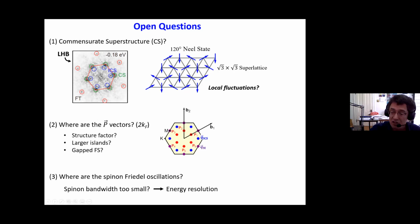The third thing I will mention is the Friedel oscillations, the spinon Friedel oscillations. What we see are not Friedel oscillations, but if the physics I'm describing is correct, then in fact, we should also see the Friedel oscillations. And this has been predicted by Senthil and coworkers, but we don't see the spinon Friedel oscillations. And we don't know why. Maybe it's because the spinon bandwidth is too small and our energy resolution is not good enough, or maybe the scattering is not strong enough. We're still looking for this. We have not seen the spinon Friedel oscillations yet.